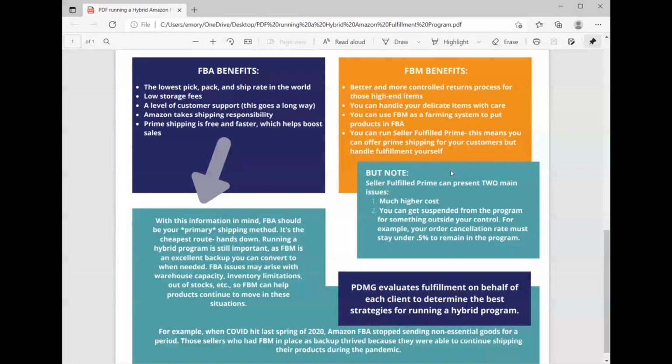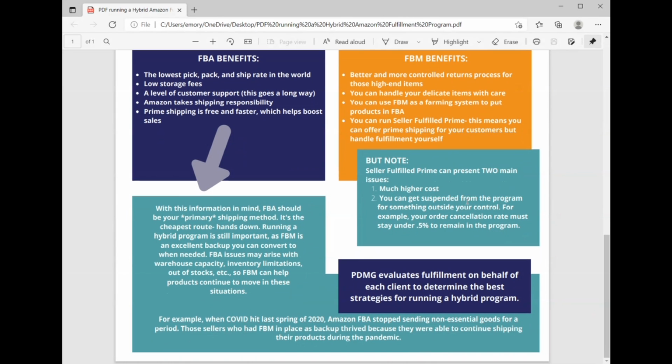But do note there are a couple of issues that can happen with Seller Fulfilled Prime. It is very expensive, so the cost is a lot higher. And then you can get suspended from the program for something that may happen that's outside of your control. The rules to be in the program are quite strict. So let's say, for example, your order cancellation rate pops above 0.5%, you will get kicked out or suspended from the program.